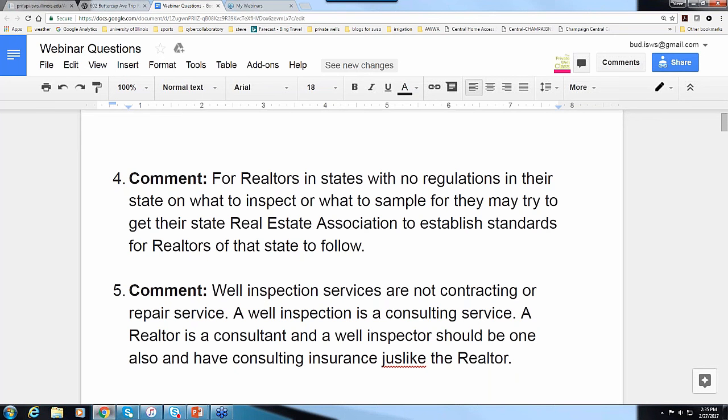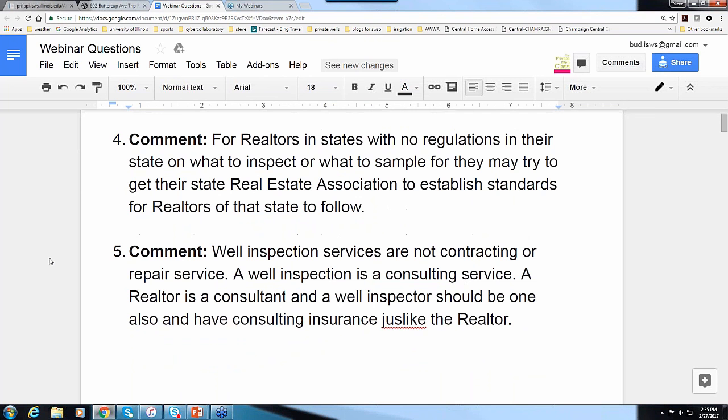So thank you. Well inspection services are not contracting or repair service. A well inspection is a consulting service. A realtor is a consultant, and a well inspector should be one also and have consulting insurance just like a realtor. Okay. They're certainly not a contracting service, and when I say a contractor, that's a term that's used in well construction. So the guy who drills a well is a well driller, or it could be called a well contractor, or the guy who installs a pump is a pumping contractor.